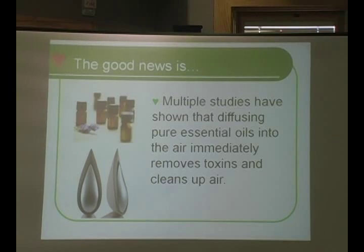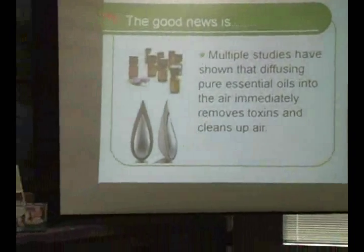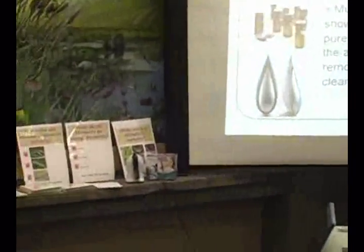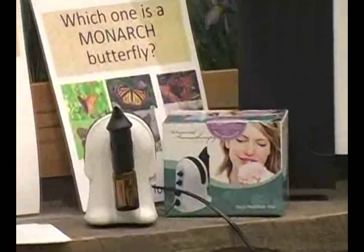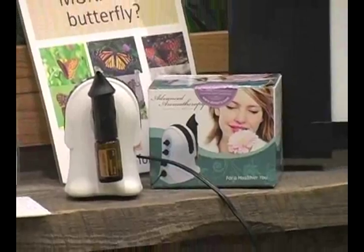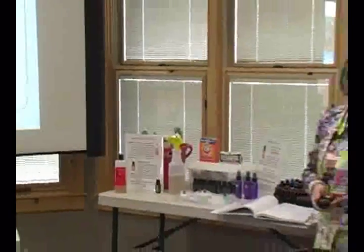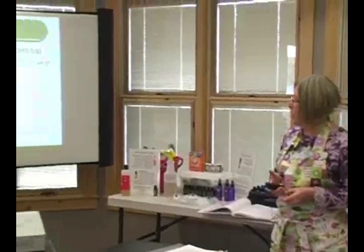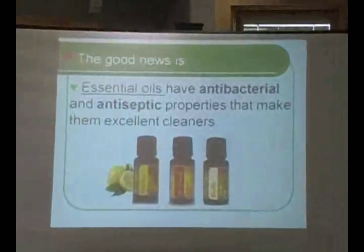What I was trying to do is, first of all, freshen the air, so it feels good to breathe the air. And it's not just covering and masking the air. These oils get in the air and they actually kill pathogens, airborne pathogens, and they freshen the air. So we get the benefit of breathing that in too. Removes toxins and cleans up the air. Essential oils have antibacterial and antiseptic properties that make them excellent cleaners.